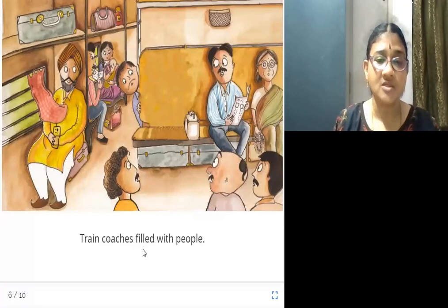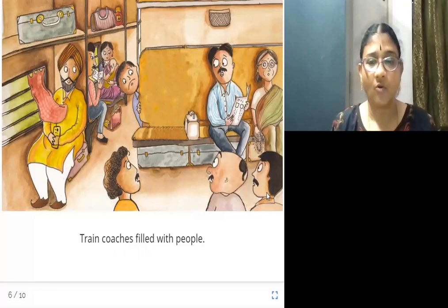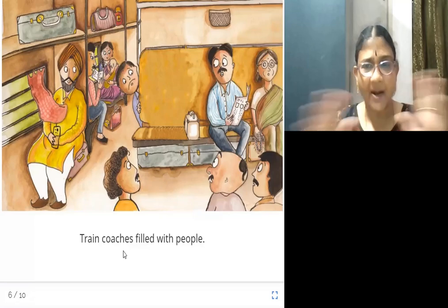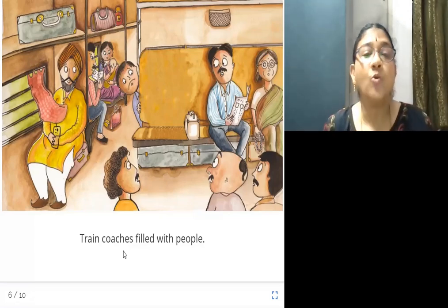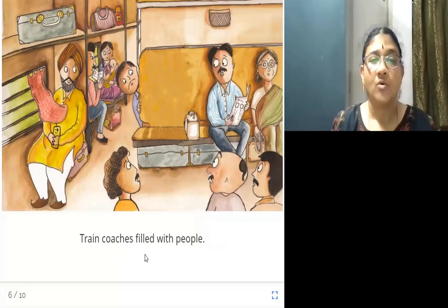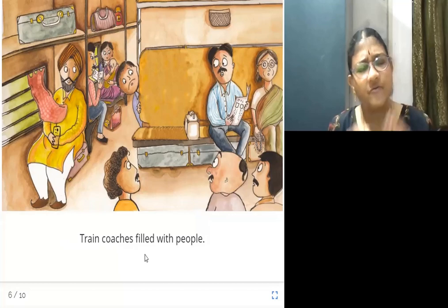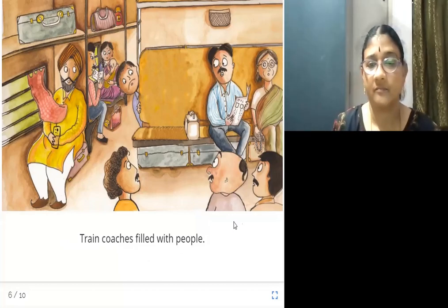Train coaches filled with people. See, can you all see how many people are sitting inside a coach? Coach is a compartment, kind of a room where people who are traveling in a train will sit. The coaches will be full of passengers traveling.